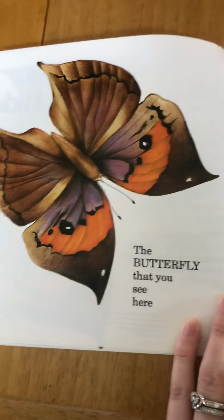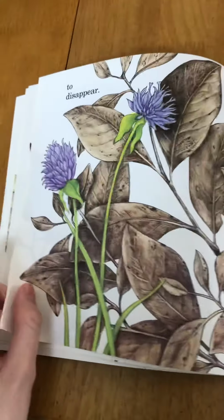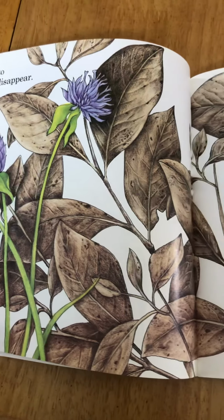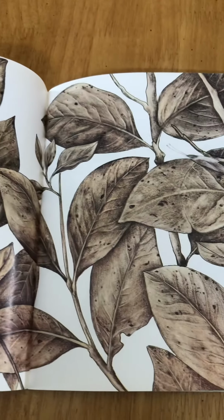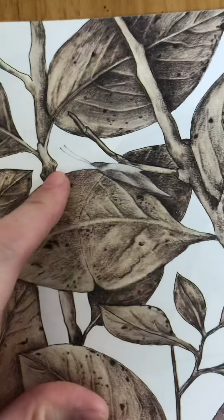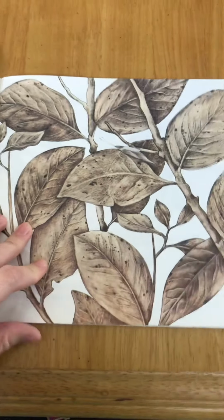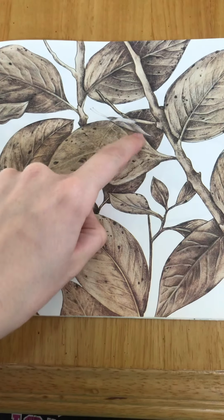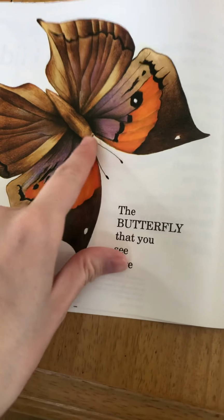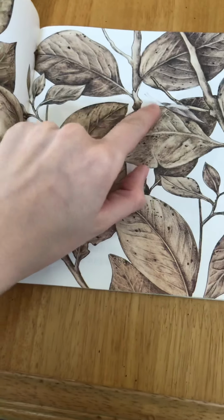The butterfly that you see here just folds its wings to disappear. Let's see if Miss Amber can find the butterfly. Oh, I think I found it, because those are antennas. At least I think they're called antennas. I might be wrong on that. It's been a while since I've done science and taught all the parts of a butterfly. But anyway, I think that's where it's hiding, because you can kind of see its body here, and then you get that same outline here.